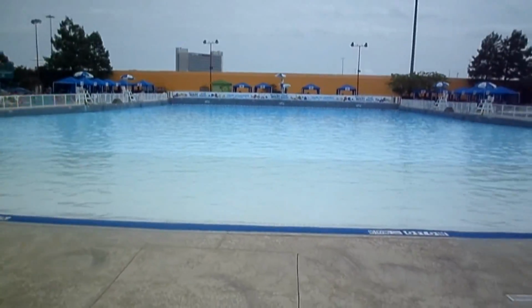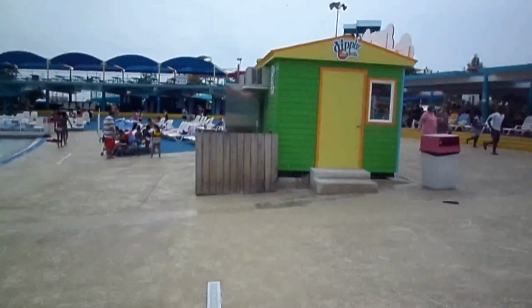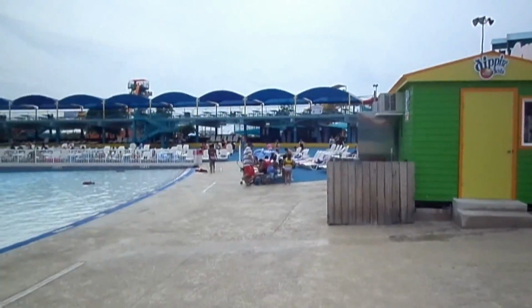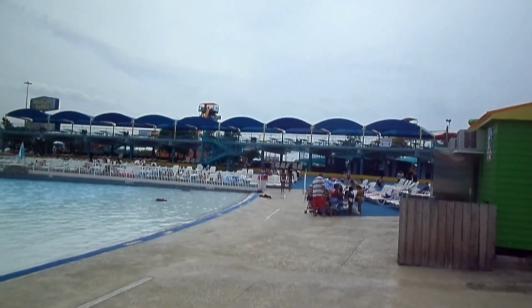Walk straight in from the front gate and you'll run into the large wave pool. There's a lazy river that goes all the way around it, and as you can see there's tons of places for people to sit down and relax. There's even an upper deck up here.